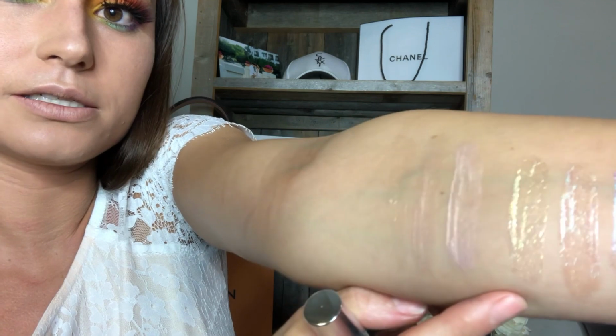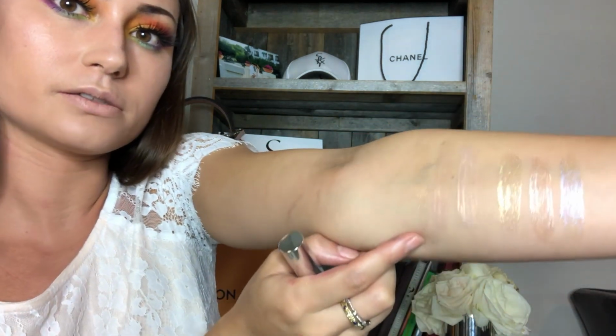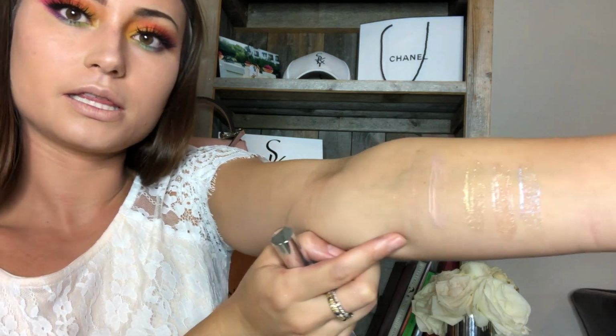Royalty, Designer Drip, Princess, Nude, Crystal Clear. Oh, see, you can kind of see the different colors. They're just so pretty, guys. So yeah, anyways, let's see these babies in actual action.